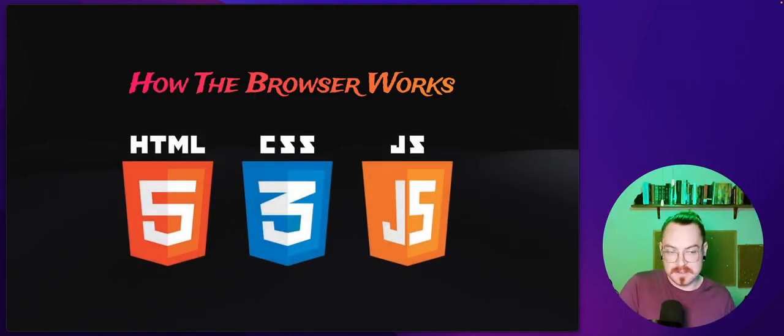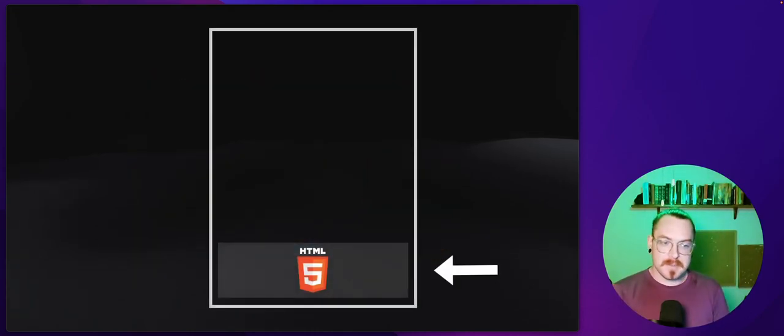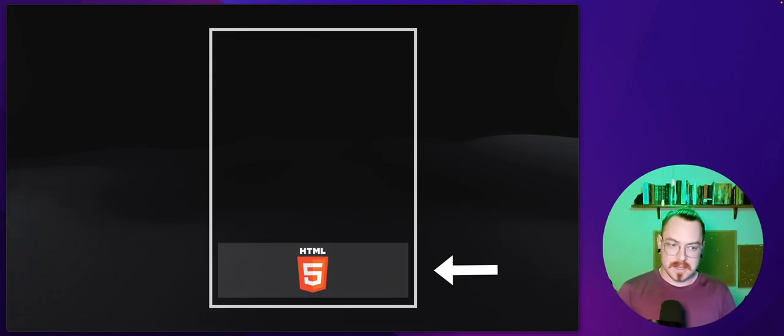So how the browser works. We have these three main technologies, HTML, CSS, and JavaScript, and these are the code we write, and how they're loaded by the browser is important. So this is a mental model that I think you should have, a base mental model for how the browser works. By default, all resources are blocking. There's only a main thread, and all the resources compete for it.